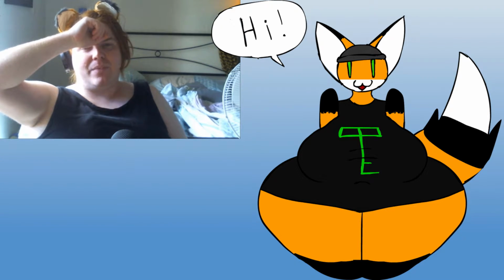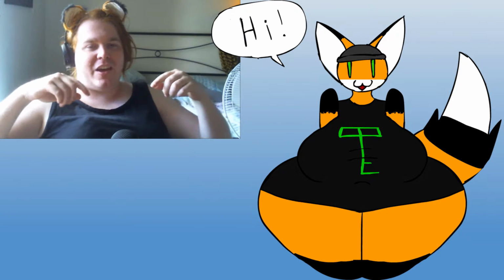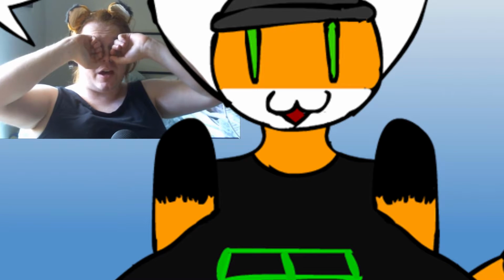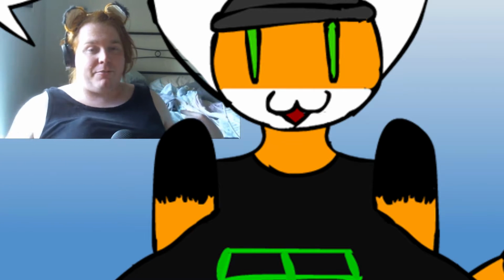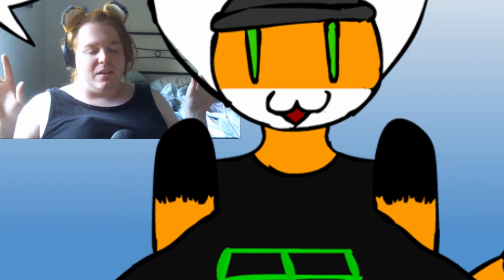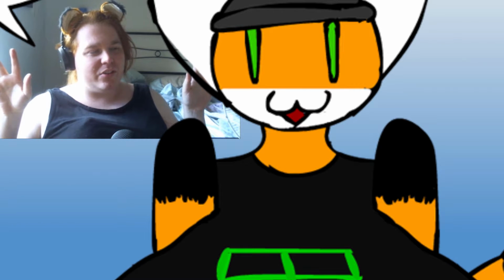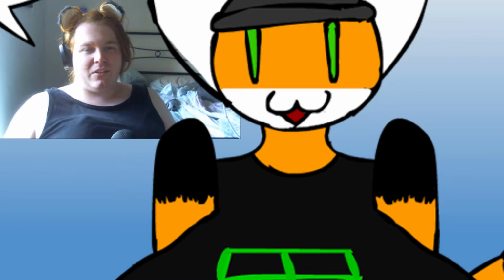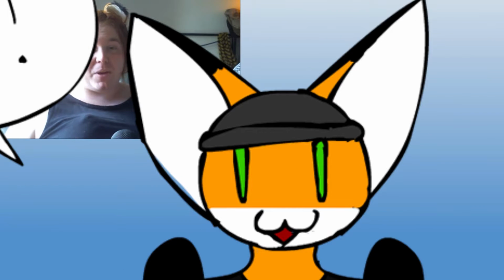And looking at her shoulders there, you can see I haven't done the arms properly. I literally just have the shoulders there, and then I put the two semi-ovals just up for the pawsies. And I don't know where the beanie came from, and that key is a reference to Kingdom Hearts again, because that kind of became my symbol.